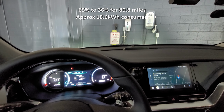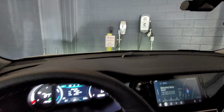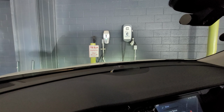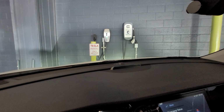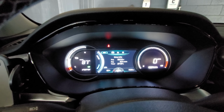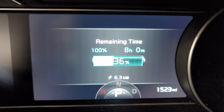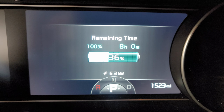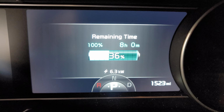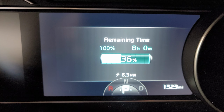All right, so I've made it to the hotel I'm staying at tonight. They have a couple of these Tesla destination chargers and one Clipper Creek J1772 plug that will level 2 charge my car. Arriving here with 87 miles of range left. All right, plugged it in, and yeah, 6.3 kilowatts out of 240 volts approximately. And should be 8 hours, maybe 100% overnight.